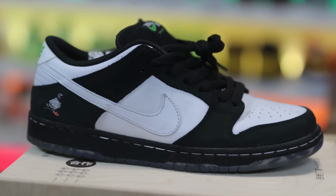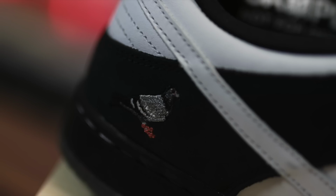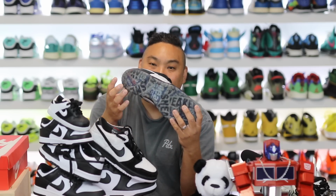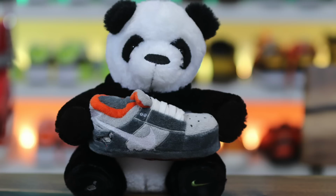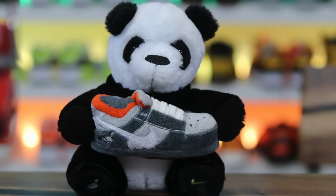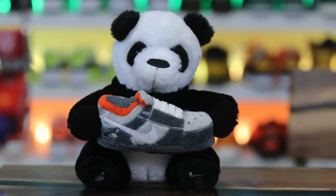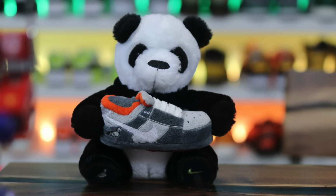But another pair that I really liked: I also bought a pair of the Pigeon Pandas. This is a Staple version. Super fire colorway again. Just super simple, black, white, little hits of silver, little hits of green for the bamboo, and some Staple inspired outsole here, where the newspaper was talking about this sneaker right here, which is the Nike Dunk Pigeons that he released, that caused basically the beginning craze of the Nike Dunks.